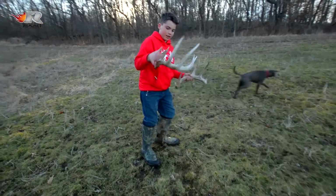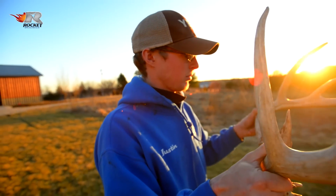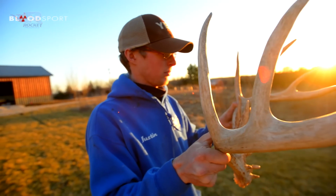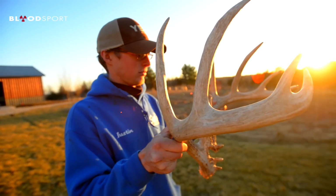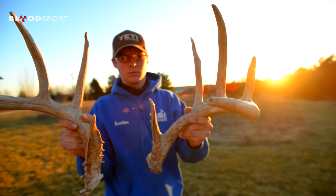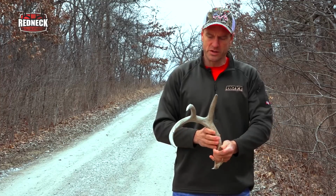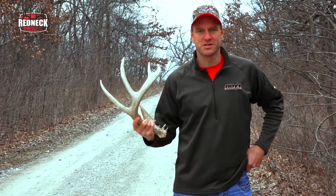So I think we've got his core area pretty well nailed down. I know where he's living for the most part. He's been there for 2 years now. If he was a 4-year-old this year, he's got a couple more years yet where potentially he could keep getting bigger. And he's not a giant deer by any means, but he's one of the deer that's going to be a lot of fun for us to hunt this coming season.